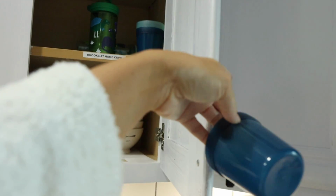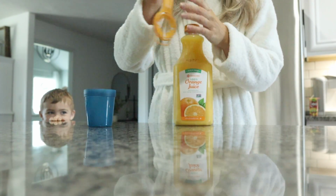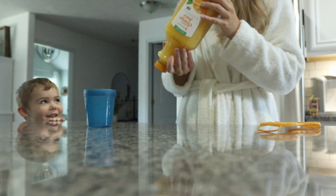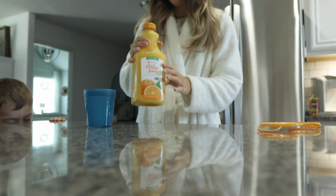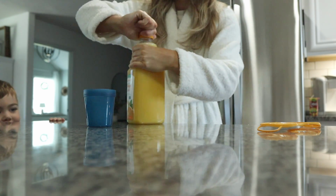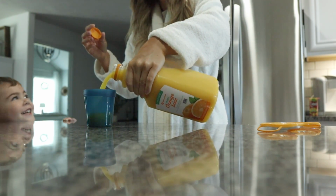Whenever he wakes up, he is ready to eat, and I am the total opposite. I used to not even eat breakfast. I kind of just do like a light, late breakfast now, but it's just never really been my thing. So anyways, I'm going to pour him some orange juice, and then I'm gonna make him some oatmeal.